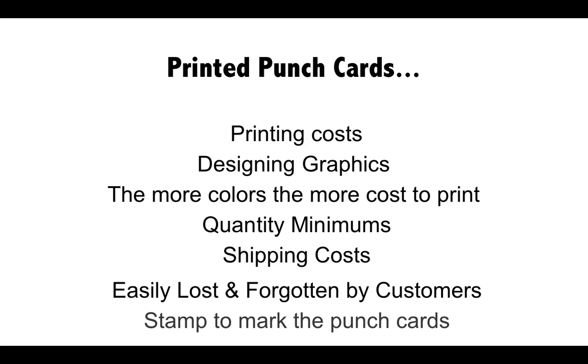Now there's also the cost of the stamps to mark the punch cards. And sometimes you've got to remember that people try to duplicate the cards, and if they have friends there, they can get more than one, and that's going to be punched and all that sort of stuff. So it's very, very easy costing you money to have those old dreaded punch cards.